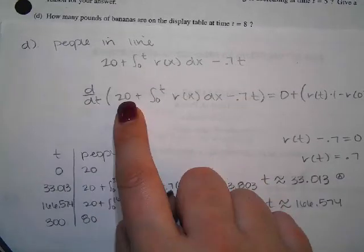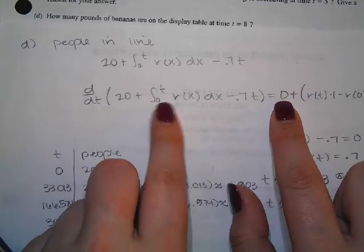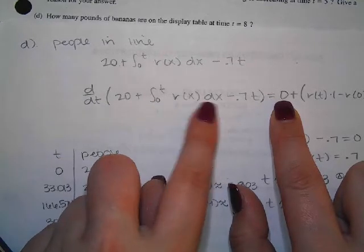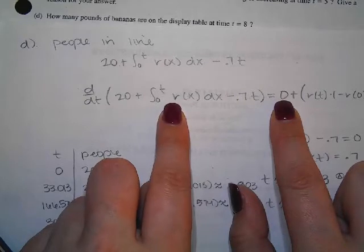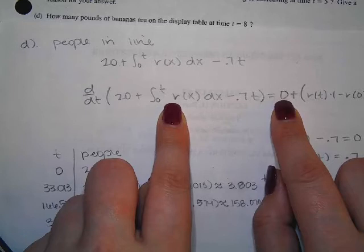When I took the derivative of 20, I got 0. When I took the derivative of this, I was doing the second fundamental theorem of calculus. This is a bit of a reach, honestly. I think when I first did this problem, I probably did not get part D, to be honest.